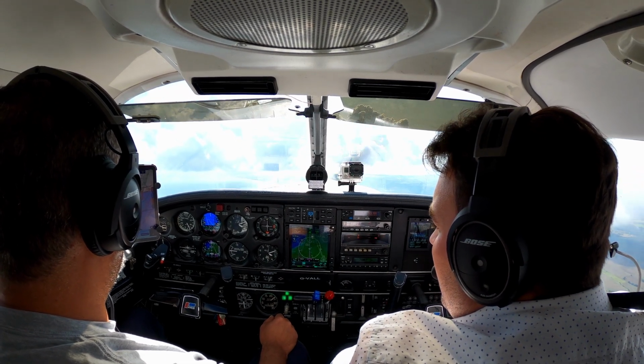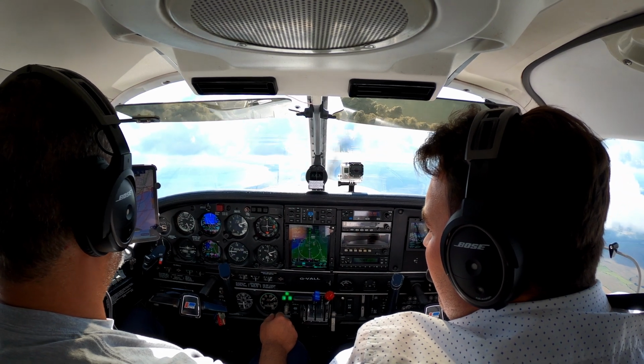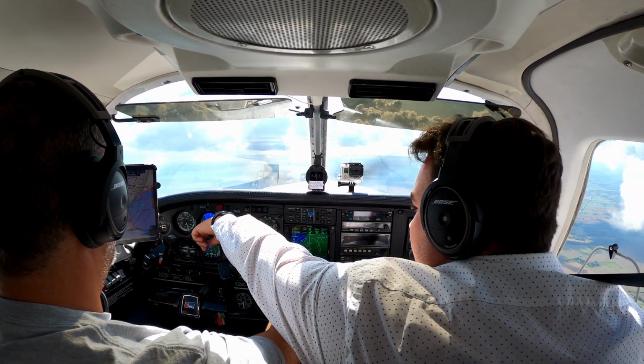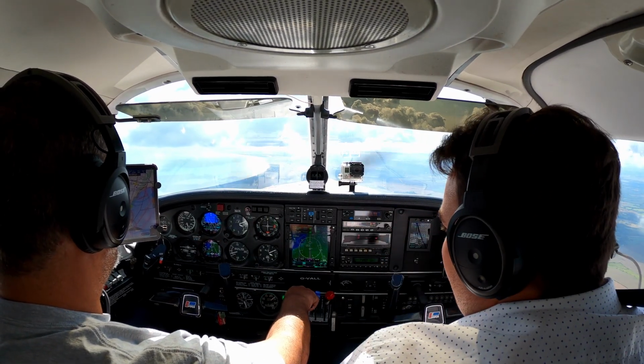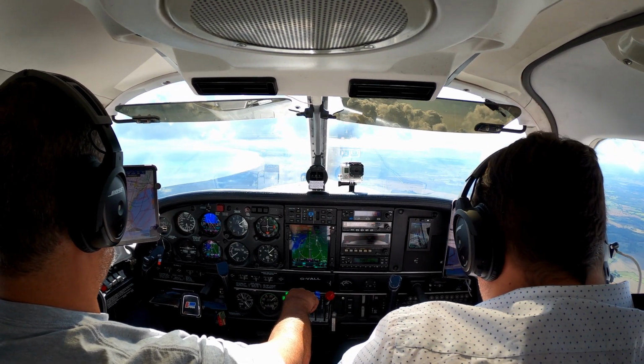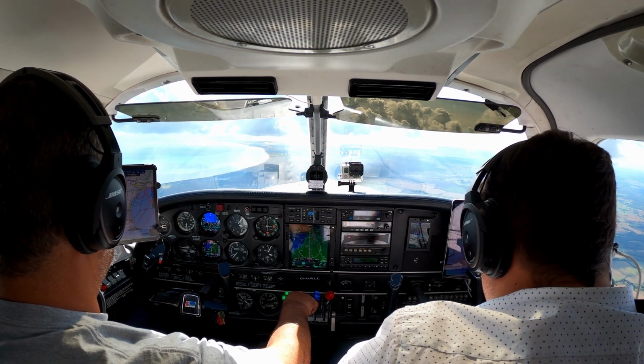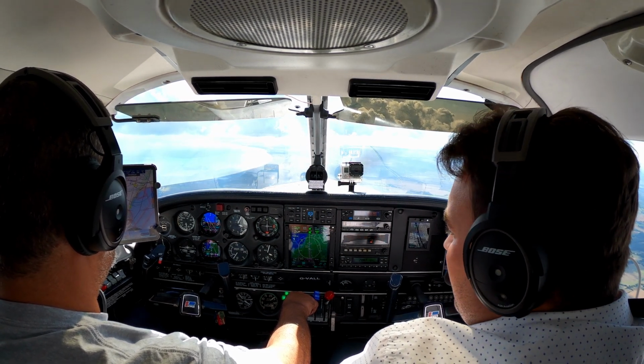Right, now keep an eye on it, it should drop down. It is. Yep. Perfect. And it's picked up the glide path, as it's told you, although that's advisory. Get the power back. At 6 miles, we should be 2,700 feet.